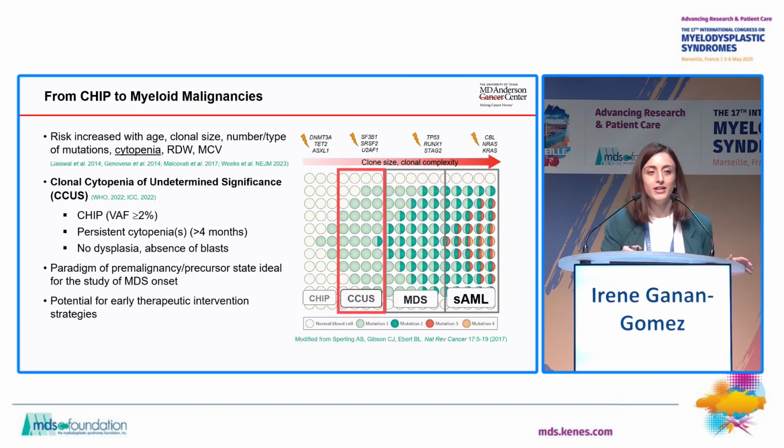Okay, there we go, sorry. So individuals with CHIP are at higher risk of developing MDS or AML as they age, but also with the size of the mutant clone, the number and the type of mutations, and importantly, if they have cytopenias, they are also at higher risk, which is why in our studies we focus on a very specific subset of patients who are diagnosed with what is called clonal cytopenia of undetermined significance, or CCUS, which has been recently recognized by international classification systems as a precursor state of MDS.